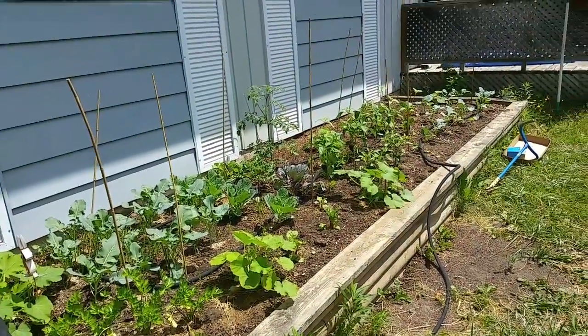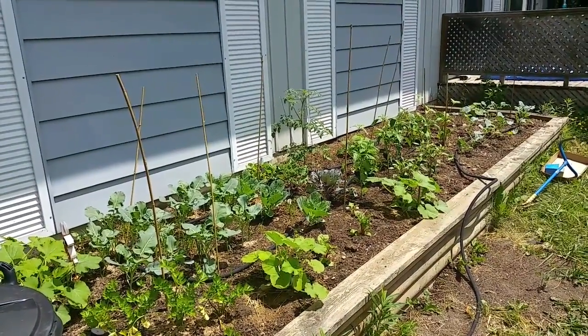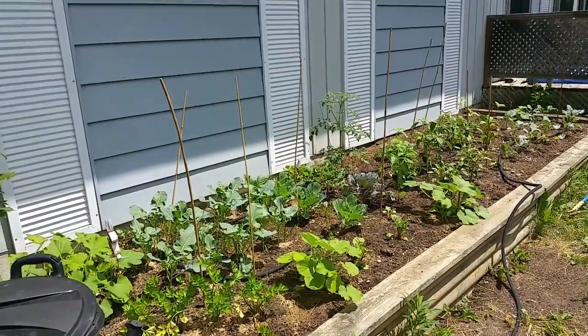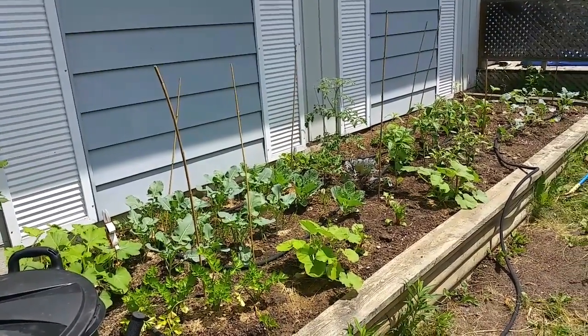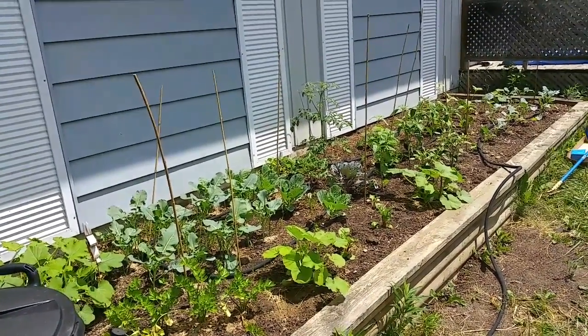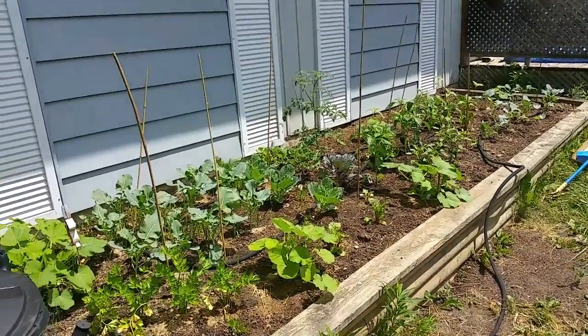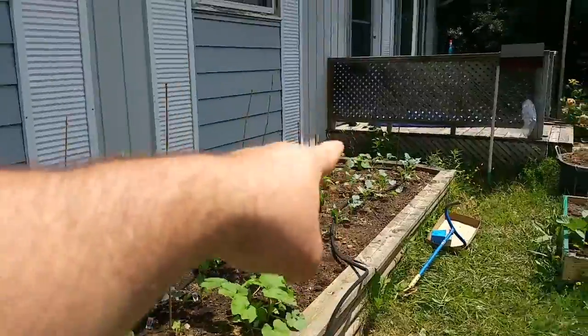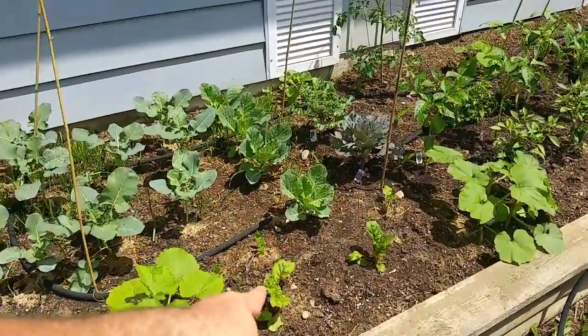So this is the front bed now. It was full of oats, which I gave to the rabbits, let it grow, cut it, and then fed it to the rabbits. But now I've dug that out and put vegetables in it, which has only been in there like 2-3 weeks. This one here about 3 weeks. Those ones about 2 weeks.